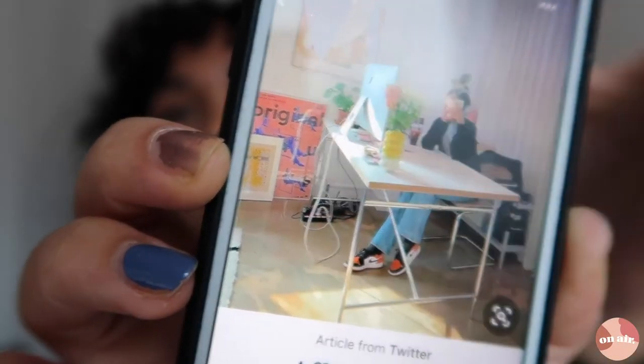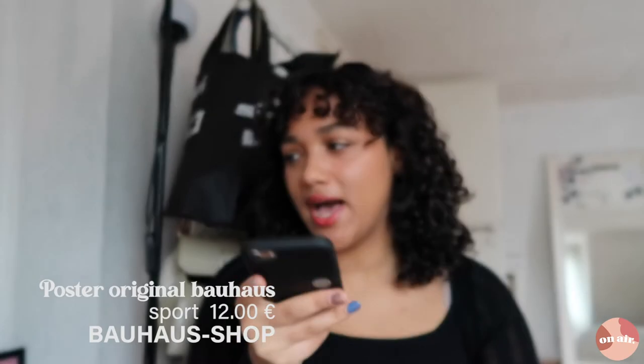This poster is one of two from an event by Bauhaus Archiv, which is like a German design studio, kind of. The one I have right now in my room is not the one in the picture, but I also got the one in the picture. So I got two, and they're both 12 euros each. That was really good, but I had to get two to qualify for free shipping.